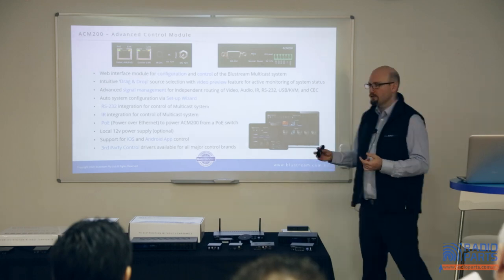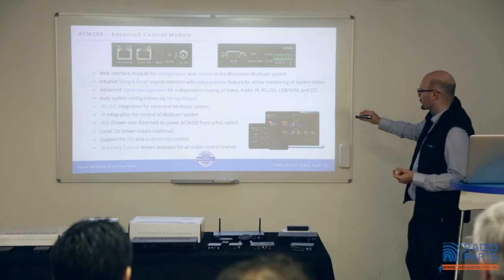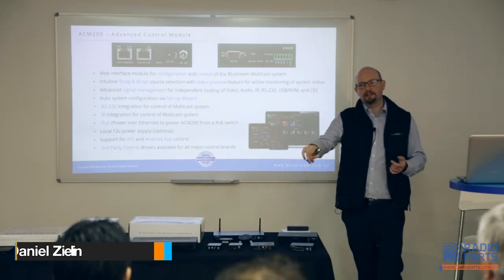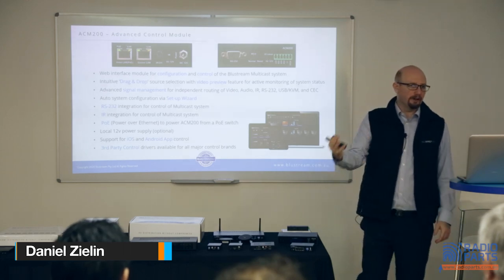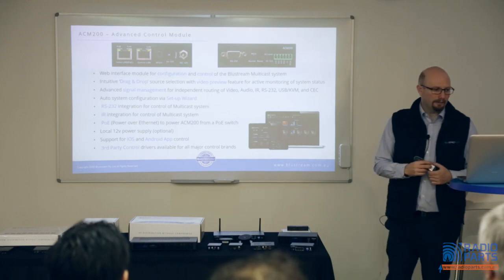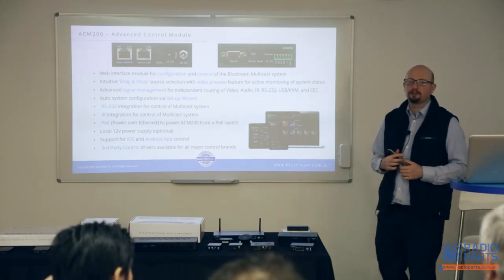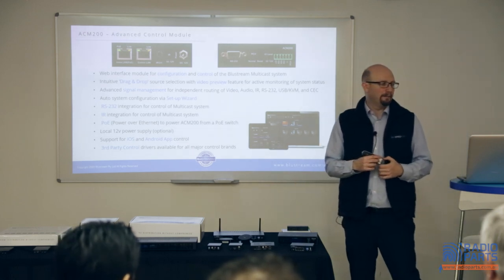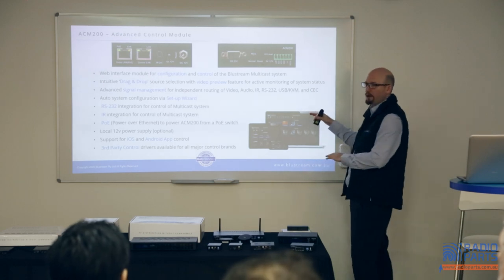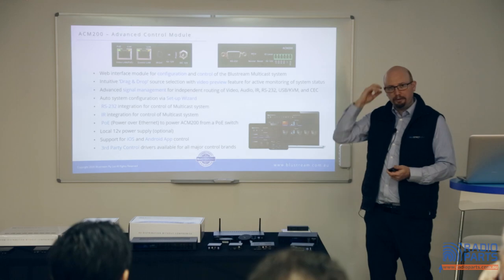An intuitive drag and drop interface, you can see it here, where literally it displays transmitters or sources across the top, displays across the bottom, and I can drag from one to the other on an Android app, on an iPhone, on iOS, or on a PC. Very, very simple, quick and intuitive. You can set up multiple users and limit their access to certain devices. All of the advanced signal management, so IR routing, 232 routing, is all done through this software as well, through the ACM. IR integration as well, PoE.